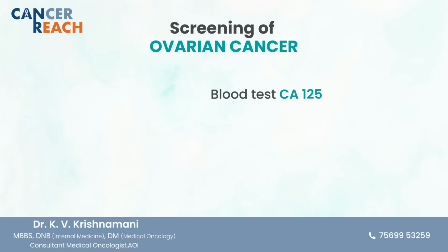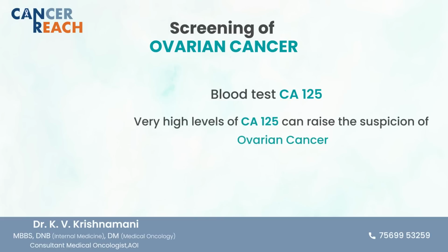So CA125 is not a screening method, but most patients of ovarian cancer may present with raised CA125. Very high levels are seen and can be indicative but are not diagnostic of ovarian cancer. It will definitely raise the suspicion of ovarian cancer.